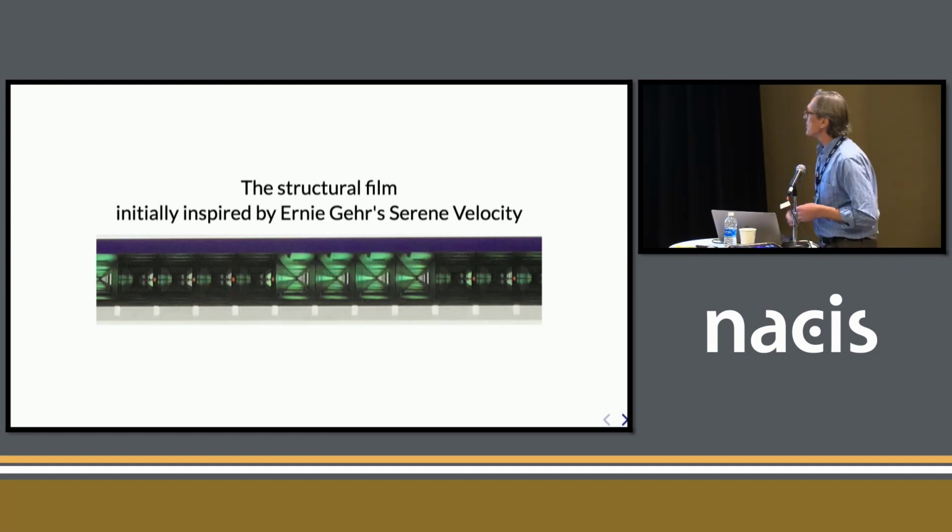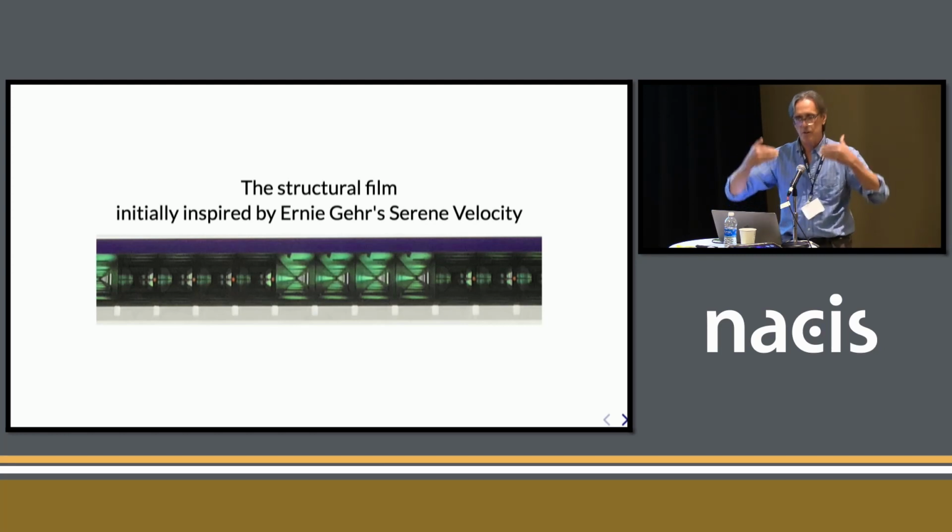A couple of influences. This is a sideways chunk of 16mm film from a piece called Serene Velocity by a filmmaker named Ernie Gehr. It sort of triggered me, even though it was quite obvious. His film is shot in a long institutional corridor, and the camera adjusts the zoom level. He does 4 frames at this level, 4 frames at this level, and he alternates for quite a bit of time, where you get this sort of oscillation in the hallway, and then he steps it up, so you go further and come back further.